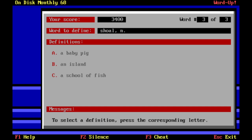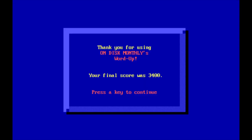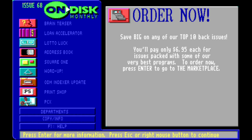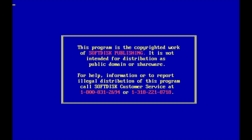And shoal, my gut was baby pig. Okay, go for it. It's a fish. A school of fish. Still, that is a huge score. We did well. I think, hold on. Huh. Yeah, we did better together than both our scores apart combined. Yeah, 3,100 separately, 3,400 together. Still a very nice exercise. Yeah.